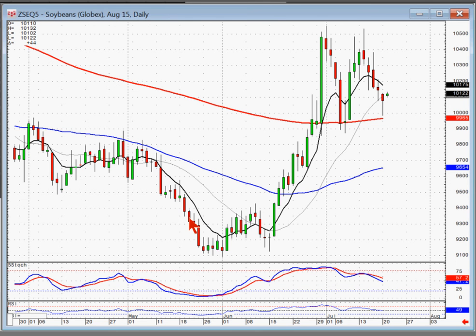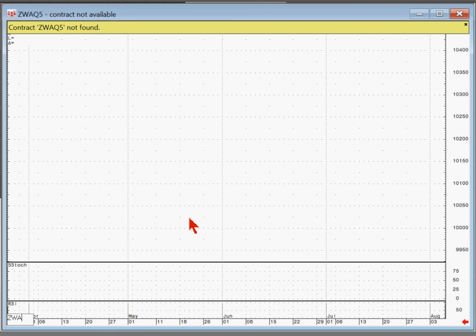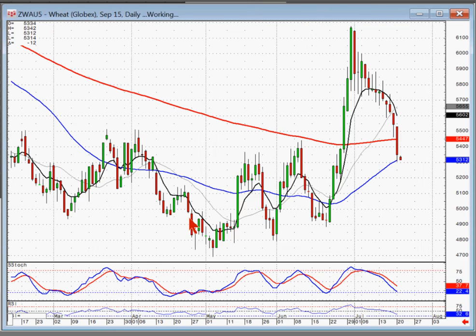And soybeans, probably in a wedge. So wheat has been selling off, but notice where it is right now, right smack dab on the 50-day moving average. So this is, once again, if you're in the overbought condition and you see a big sell signal, like a big bearish harami, more than likely they're going to bring it back at least to the T-line.